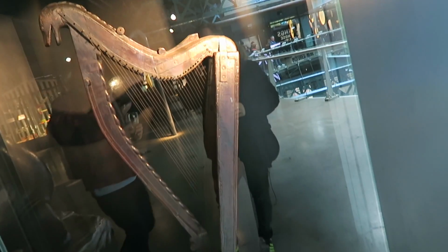That was amazing. The connoisseur experience in the Guinness Brewery is amazing. You get to try all the different Guinness beers. We've had quite a few. Anyway, we haven't actually done the tour yet. We came to the connoisseur experience first. We're gonna go back to the bottom floor and start the tour.